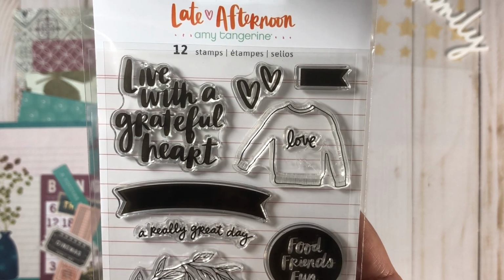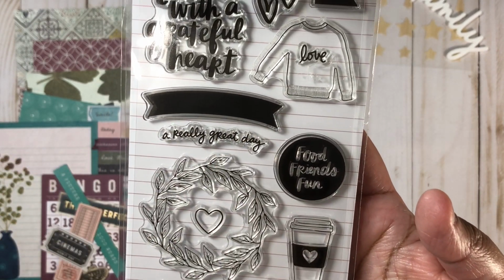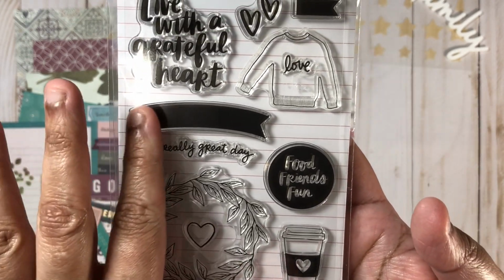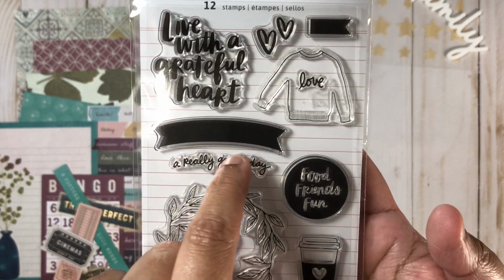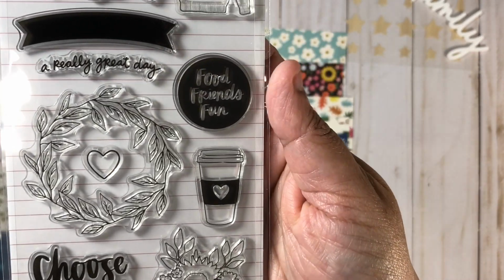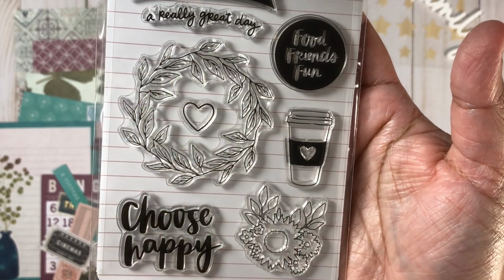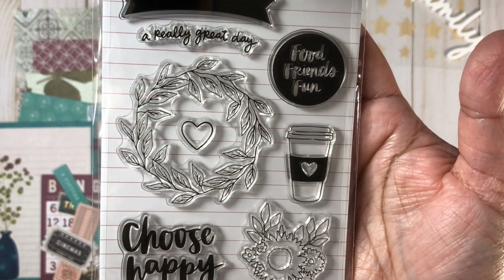We have those cute little hearts. We have this banner here that you can add the sentiment to. That says a really great day. You can stamp this out in a solid color, any color, and add that there. Look at this cute coffee cup there. Food, friends, fun. You have this wreath here and a heart that's separate from the wreath in the center.